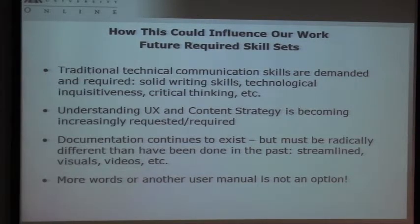I think understanding some basics of UX and content strategy is really becoming more important because there's so much more of an overlap of both the fields. I do think documentation will always exist. I think it's going to be radically different, and I think we're in a time where we don't know. I have ideas based on what I've seen, but I can't make any prediction of what's going to be in 10 years because it just changes so radically.